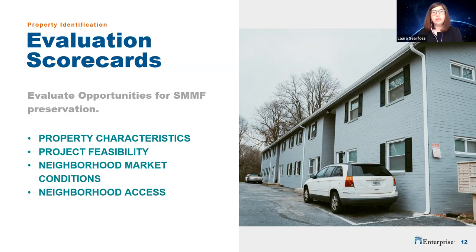To give a little bit of background about how the scorecard was developed, first and foremost, it really benefited from three qualitative inputs. The first was a scan of national best practices related to this property type as well as preservation of affordability more generally. The second was a content analysis or review of local plans specific to Miami to really understand what are the priorities for housing, affordable housing, populations, place, things like that. And then finally, a review of local data sources to assist with completing the evaluation scorecard that really then helps rely on commonly used sources of data in Miami and in Atlanta.